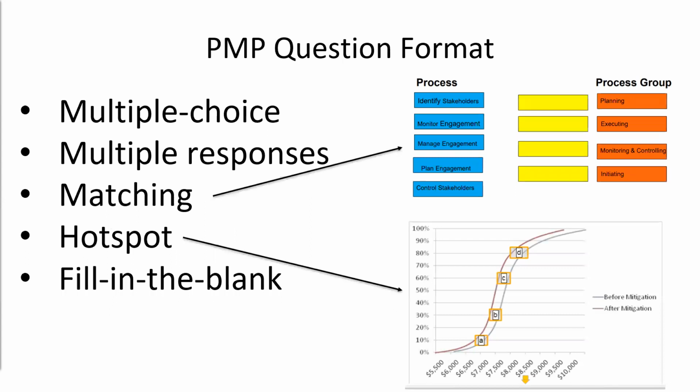Now, the PMP exam has changed a bit from the past. Moving forward, in the new PMP exam there would definitely be multiple choice questions, but in addition to that, there would also be multiple response questions. So, for instance, rather than selecting just one option, you would have to select one, two, three, or probably all the options. There would be questions on matching, which is fairly easy.